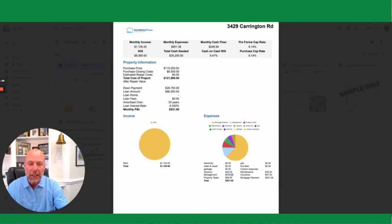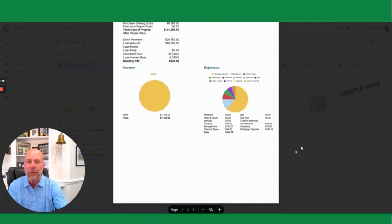Management, 8% of the collected rent goes towards us taking care of the property for you. Property taxes, maintenance. So on this property, we have a 5% of collected rent for future maintenance. Insurance, using our master insurance policy, you get better rates, better coverage. And then your mortgage payment, that leaves the cash flow.